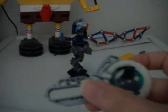The reason why is that he was playing it upside down. Like, I'll show you what happens if you try and fire it when it's upside down. See, nothing happens when you try and fire it upside down. It has to be right side up, flipped the right way, for it to fire nicely. So yeah, alright, so that's the Kanoka disc.